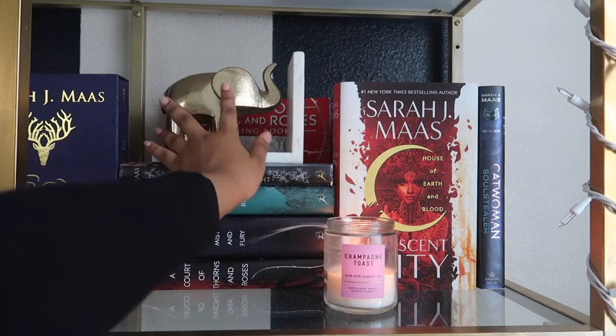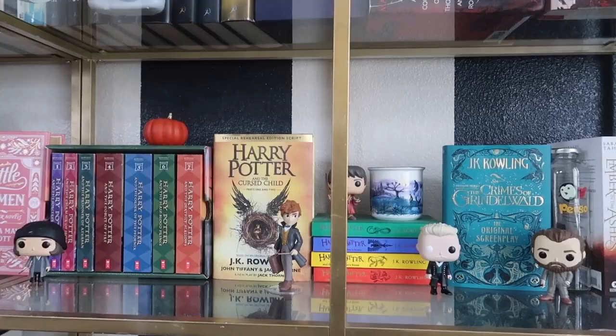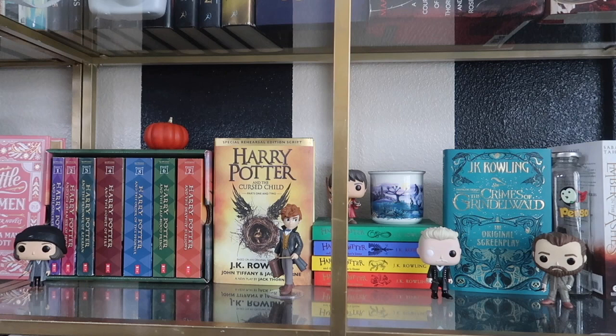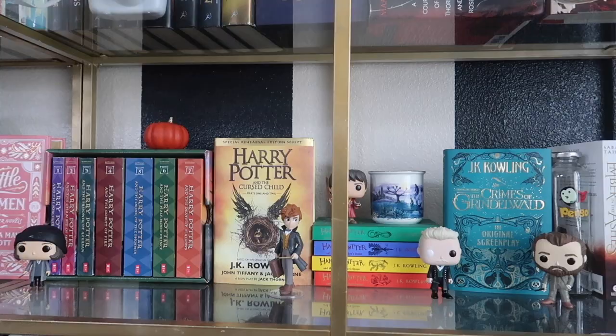Most of the theme of my bookshelf is white and gold, marble and gold, just gold and black and white. Moving down here, I have my Harry Potter shelf. So all the way on the left, this is my box set of the original covers of the Harry Potter series. These are in paperback, and my youngest sister actually gifted me these a little bit ago for one of my birthdays. So thank you to her, because I am in love with these books. I just love the covers. They're so classic, and I know there are so many new editions of this series, but it's always just nice to have the original set.